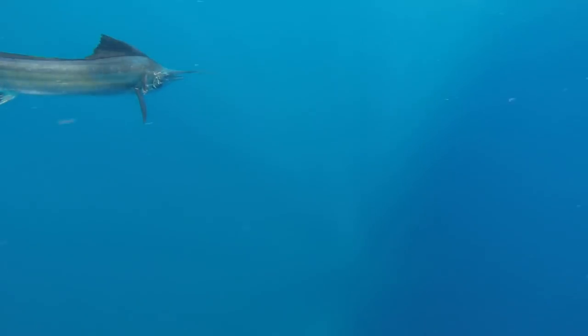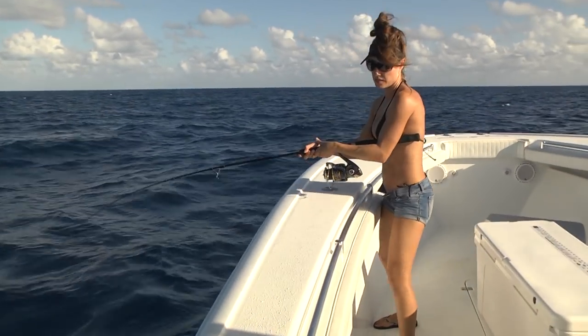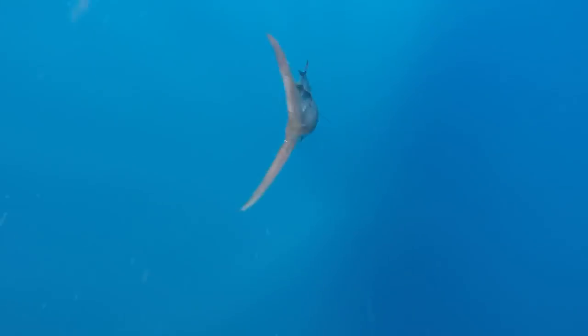The sailfish was a pretty good sized sailfish, and it took me all around the boat. It fought really hard. It was definitely not giving up. It was taking drag. Every time it was close to the boat, it would swim down and try to get away. So it was a blast to fight it.